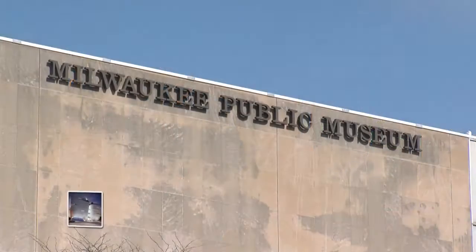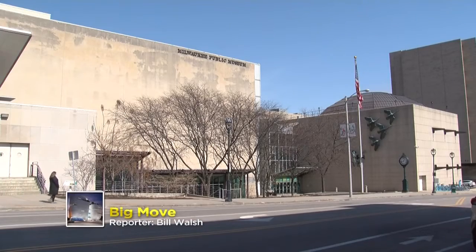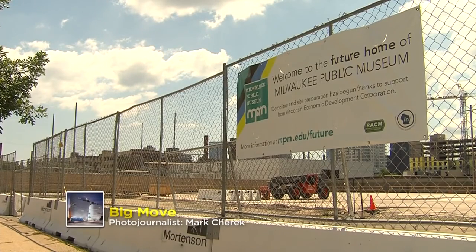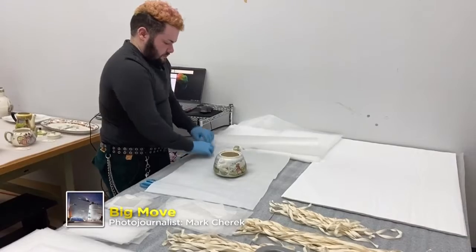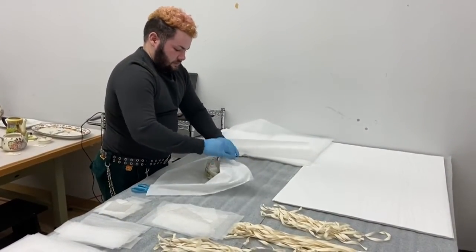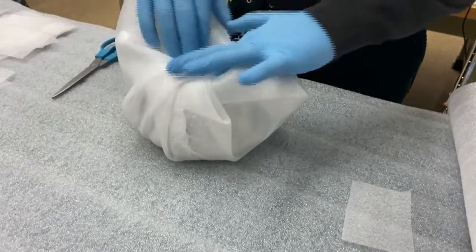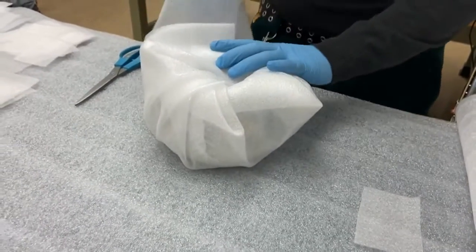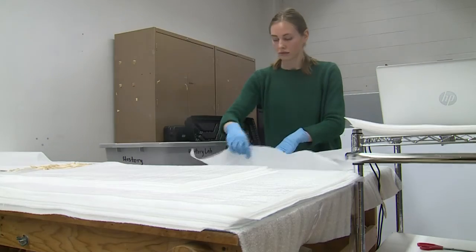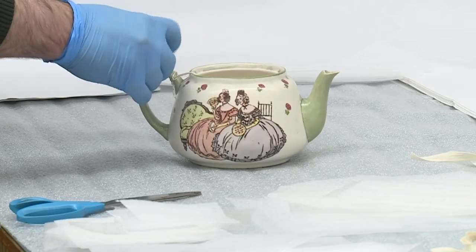The Milwaukee Public Museum will relocate from Wells Street downtown to a newly constructed building scheduled to open by early 2027. But they have already started to pack. If you had 4 million things to wrap, you'd start early too. It's intimidating, but it's exciting as well. In a back room on the 4th floor, move technicians pack British ceramics that are decades, even centuries old.